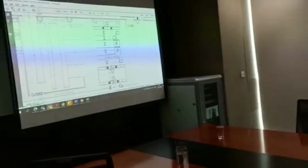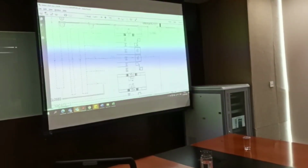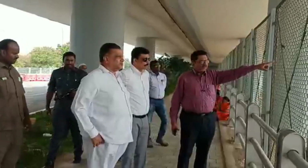So we have 8 immigration counters. Post immigration, they will be frisked in the PEAC area. This is manned by the CISF with 3 screening machines and 9 DFMDs. Out of the 9 DFMDs, 3 are for females, sir, 1, 2, and 3. The rest 6 are for the male passengers, Hajis. So, post. Yeah, all right.